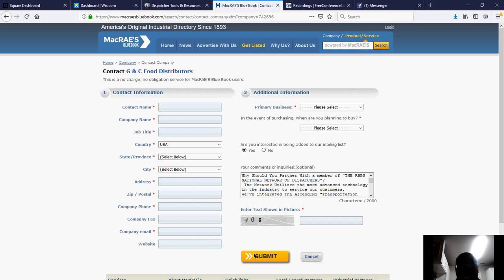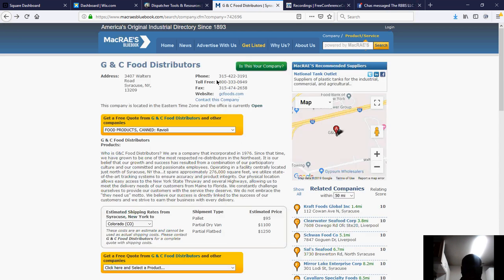Now, either they're going to email you back or they're going to call you back or something like that. But you don't have to wait for that. You submitted it to them, right? Then you can just give them a follow-up call. See how that works? You can go right back over and there's a phone number right there. You can give them a follow-up call.